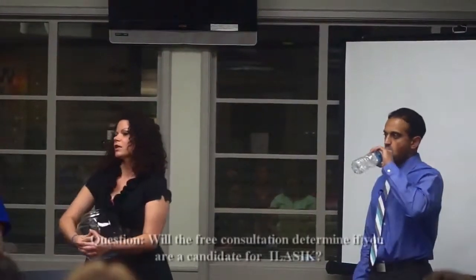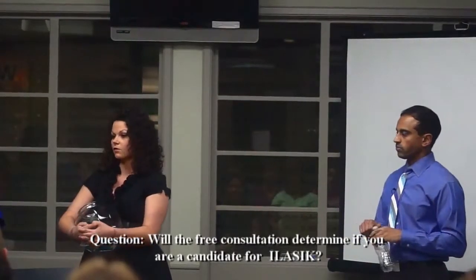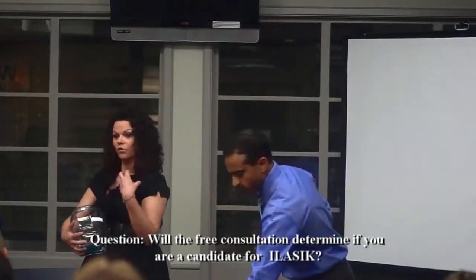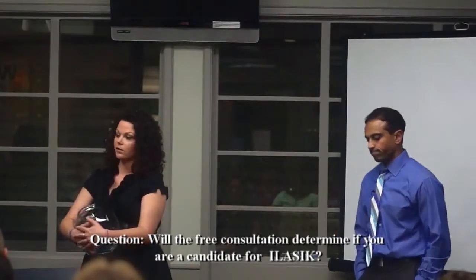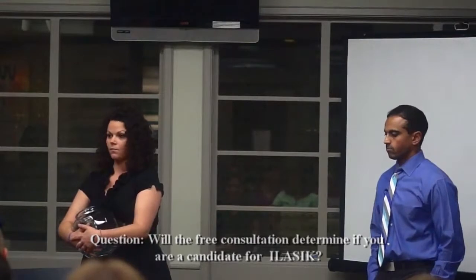During the consultation, which is about 2 to 3 hours long, there is dilation and several tests and measurements that we'll do to get a good picture of your eye overall, inside and out. We take measurements of your cornea and your refraction to see where you stand with your prescription. The corneal thickness is where Dr. Patel or one of our other surgeons will then determine if you are a good candidate for the LASIK or the PRK, along with some of the other test results.